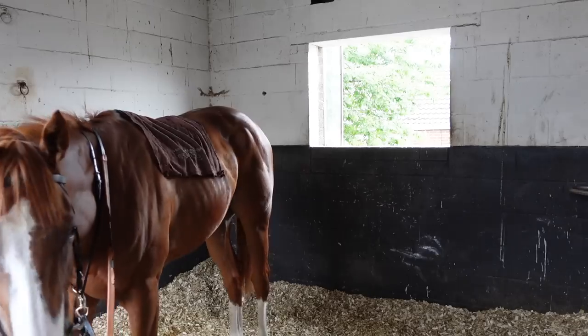First time at Warren Hill. First, yes, first horse. And I've actually got a photo and I'll put the photo here. Anyway, so I need to tack up because I'm late.